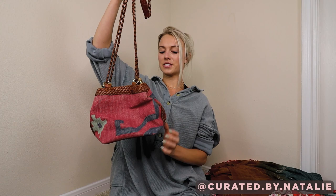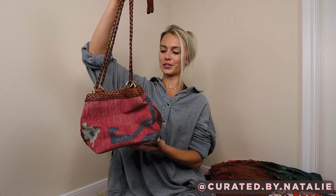I will definitely list it in a store sale, and if it doesn't sell there, it'll be a piece that I take to a buy sell trade store because this is very Anthropologie vibes. I was looking at Anthropologie's bags recently, and they've got a lot of Western inspiration with the straps and the bag design as a whole. So that piece is very on trend.